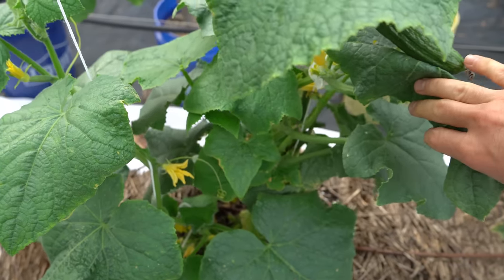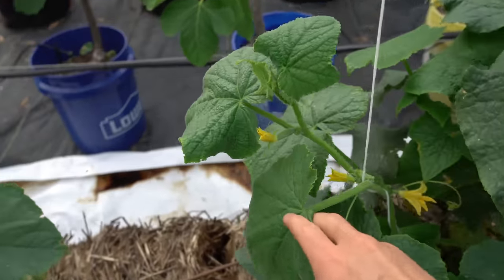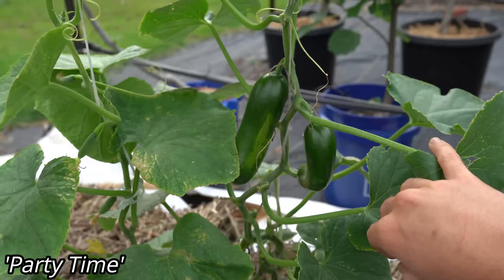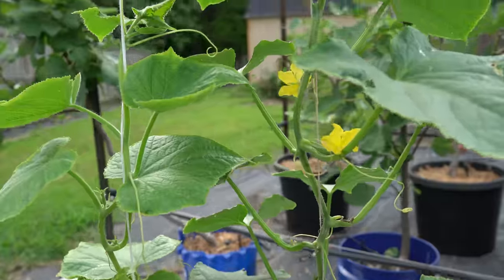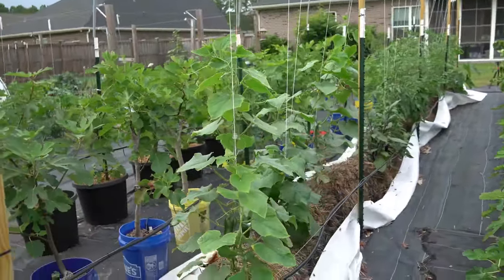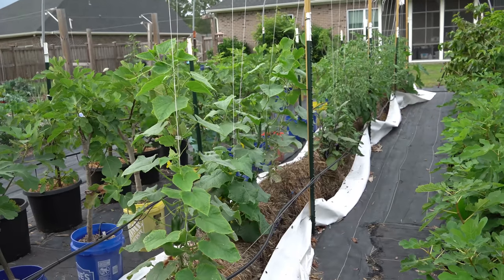They take a little while sometimes because they love growing some male flowers up front, but the party time has been the most impressive of all of my cucumbers so far, and this baby is just setting fruit all the way up the vines. So I am really happy with how this straw bale garden turned out for my first attempt, and if it keeps going this way, I'll definitely be doing this again next year.